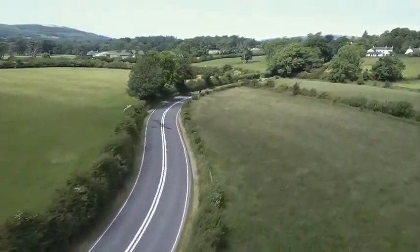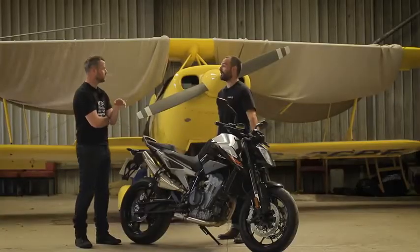Interesting point. We've talked about how well this bike goes. What about how well it stops?